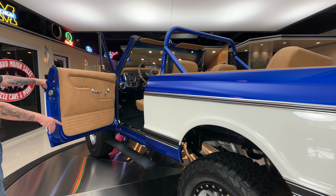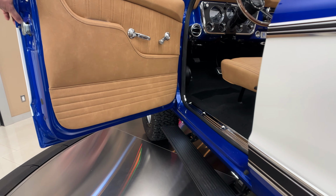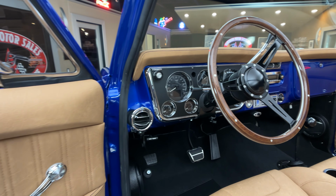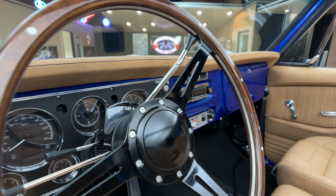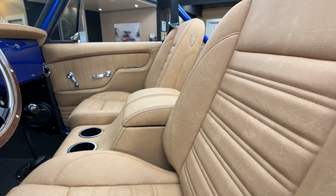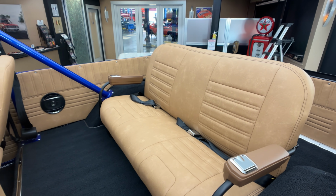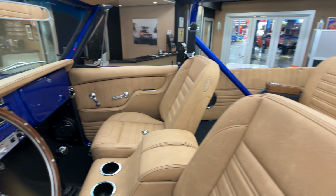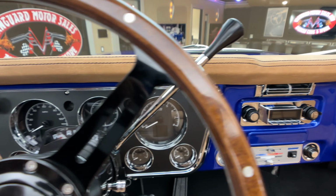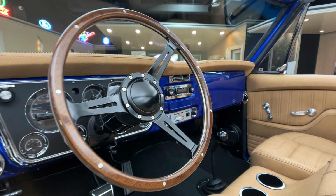You can see it's got the running board that pops down for you, which is super cool, just like all the new trucks have. That TMI interior is looking absolutely gorgeous. Then the dash, all the chrome work, the paint work, the center console. You got the back seat back here with the seat belts. You've got a great looking roll bar with shoulder belts. The dash itself is all late model gauges in the stock locations, looking beautiful. It's got aftermarket air conditioning in it.